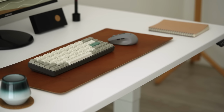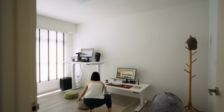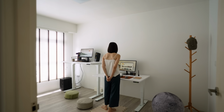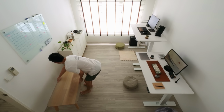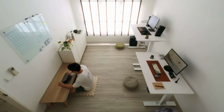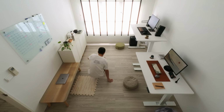But this is how we think about it. If we are in the market for a standing desk today, to get something similarly high quality from an established brand, we would have to spend close to $1,000. And if we want the option to sit on the floor, we'll have to spend a couple hundred more to get a floor desk as well. Now, assuming we can find a decent floor desk, which is a headache in itself, we'll have to go through the trouble of constantly switching between two different workspaces.